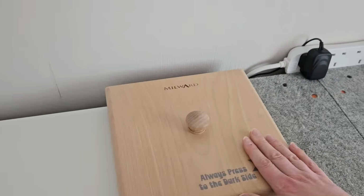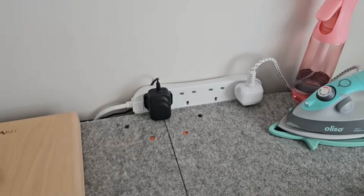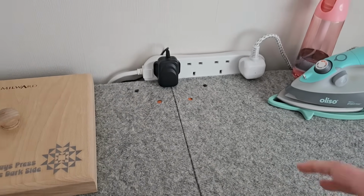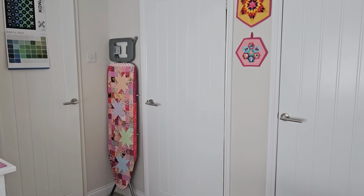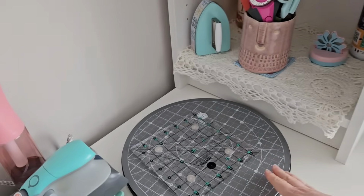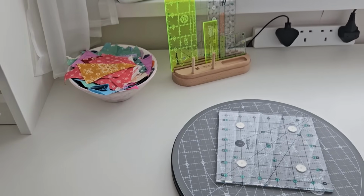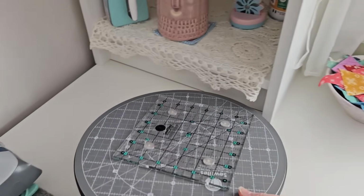A nice big heavy clapper, my Elisa mini iron, because this is just going to be for ironing as I go, you know, ironing blocks and things like that. And I've got my big ironing board up the back there that I can use as well. And then I've also got my Sew Tights rotating cutting mat, which I will put next to my sewing machine, and it'll just be a nice little station that I can move across.